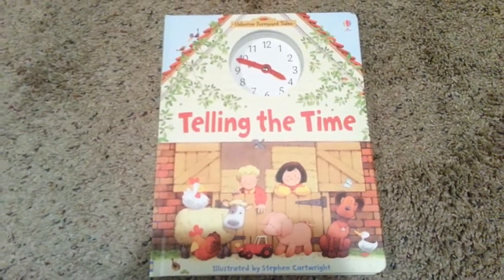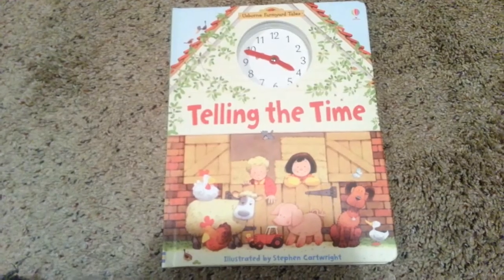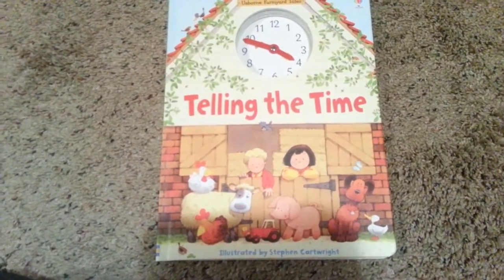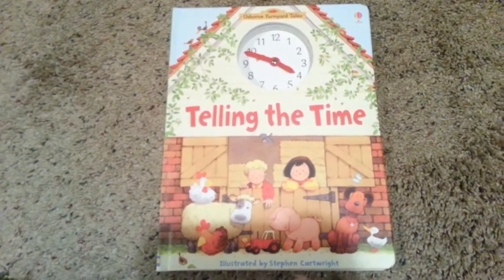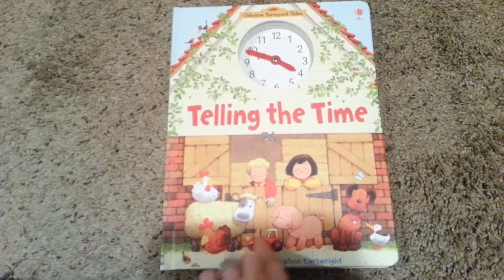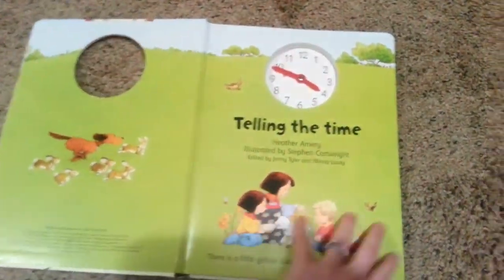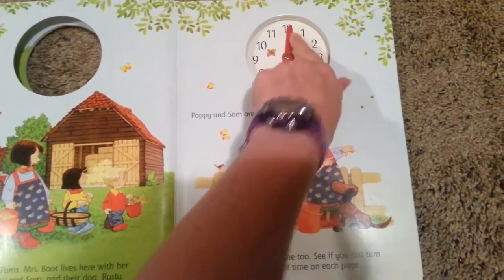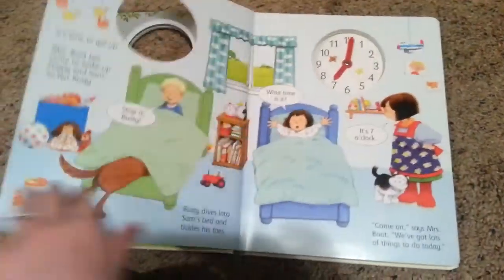It isn't a new one, but it's one that I have had my eye on. It's Telling the Time, and it has Miss Boots and her kids Poppy and Sam from the Farmyard Tales, and it's also illustrated by Stephen Cartwright, so there's a duck on every page. This helps your kids learn how to tell time, and so each page talks about different times of the day, and you can move the hands up here on the clock throughout the book to help your kids learn how to tell time.